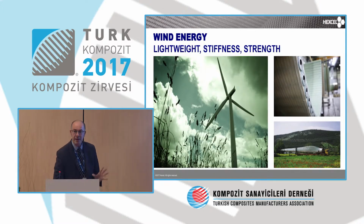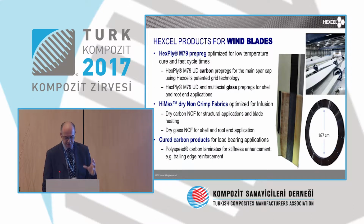As I was saying, wind energy, a big part of our business in industrial, where lightweight, stiffness and strength are the key because of the size of these blades today becoming bigger and bigger. So there, depending on the technology, you would be using either the prepreg type of product. This one, I will not spend too much time on because that's the second part of my presentation.